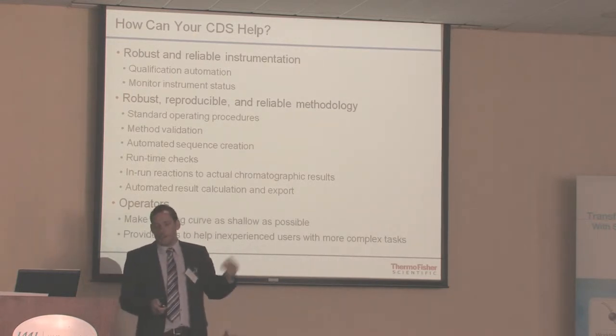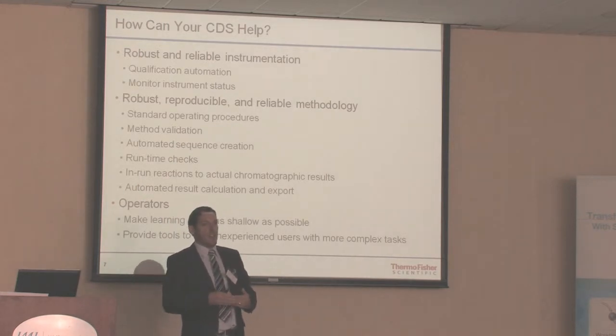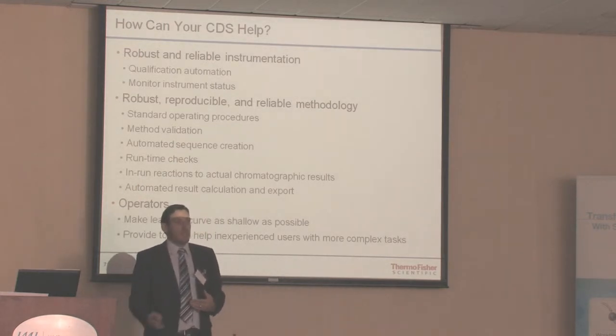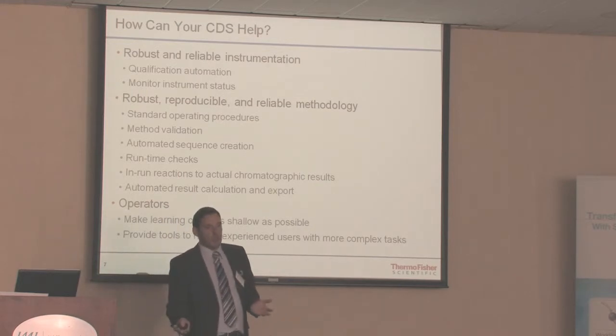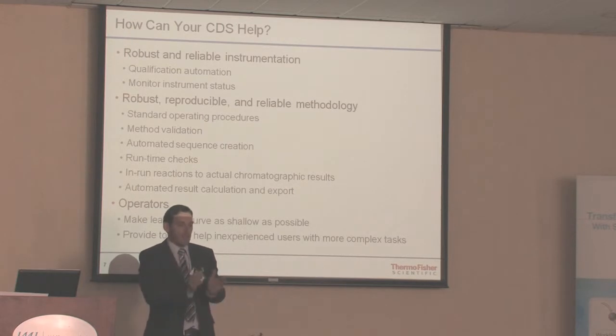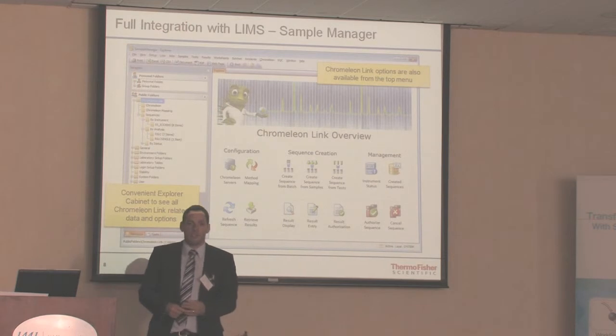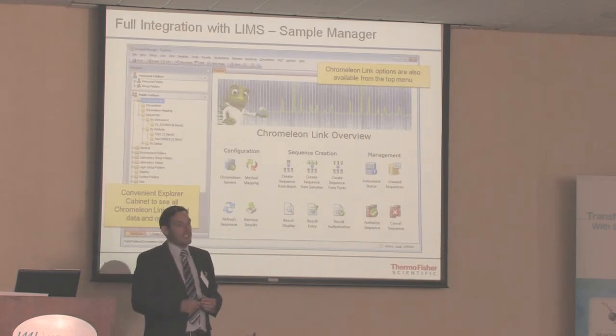And obviously if we can provide all the tools, it means that even an inexperienced person should be able to give a routine result, possibly. Now that means that there's minimum amount of training required, or it may be that that person only does that job once every month or something. So to be able to control it in a nice uniform fashion. Now because we have this full integration with LIMS, it makes it a lot easier.